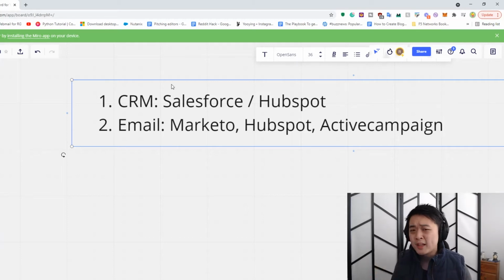A lot of the times you don't actually have to do the HTML and CSS on the email. You can pass it to someone in the organization. But it's good to learn if you are starting off as a marketer. Why not pick up that skill?